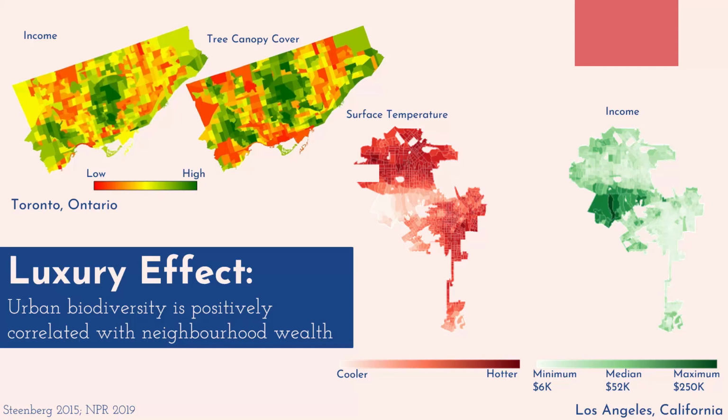Like the income and tree canopy maps of Toronto, we can see that there is a clear pattern of lower income neighborhoods being hotter than wealthier ones. It's a similar situation with air pollution, as pollution sources tend to be located near low-income neighborhoods, meaning that low-income folks are the ones who bear the brunt of the health impacts associated with air pollution. But it also means that these areas tend to have lower biodiversity, as both plants and animals may also be affected by pollution and subsequently pushed out of these neighborhoods.